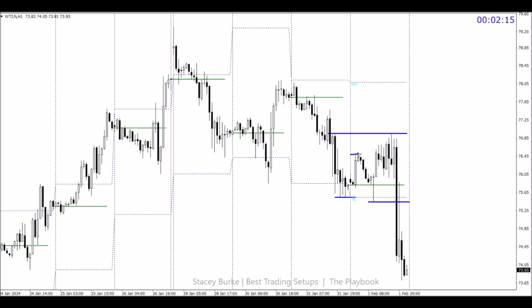Asia sets our opening range. We have lower lows now. We have a range expansion on the downside in the London session before making higher highs heading into our US window. Higher highs first hour, expanding the range again.